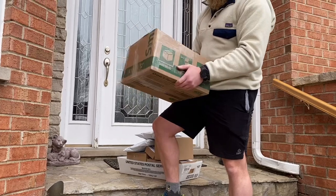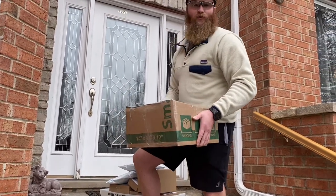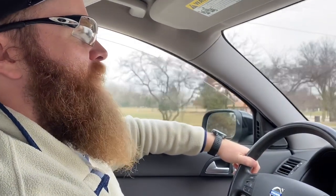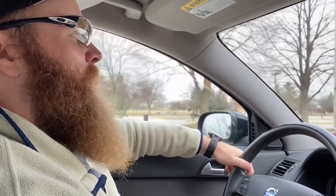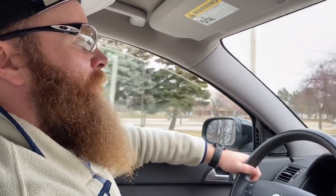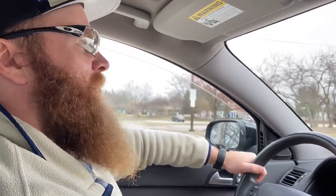FedEx, these are the skates. Everything else, post office. All right, so we are on our way to the post office, dropping off packages there, and then we're driving over to FedEx, dropping off one package at FedEx, and after that, we're free to do whatever we want. And I guess that's gonna be an estate sale that we found.